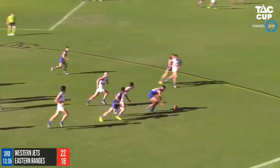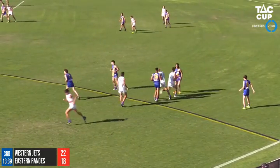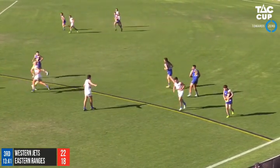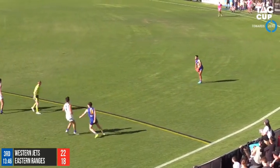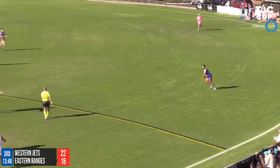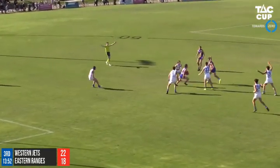They're doing all the attacking at the moment. Can't quite break away. That was a high one, and that'll go the way of Rice. And he's right on the 50. It's a difficult kick from this pocket with the left to right. And he goes inboard over the top and takes the mark.